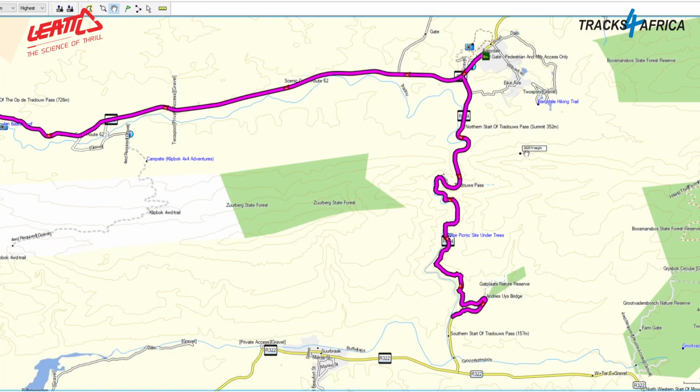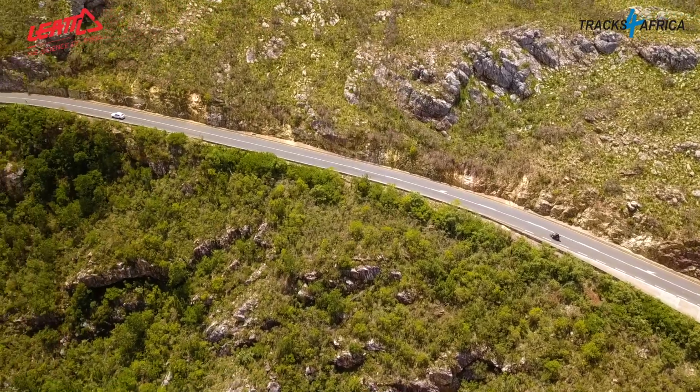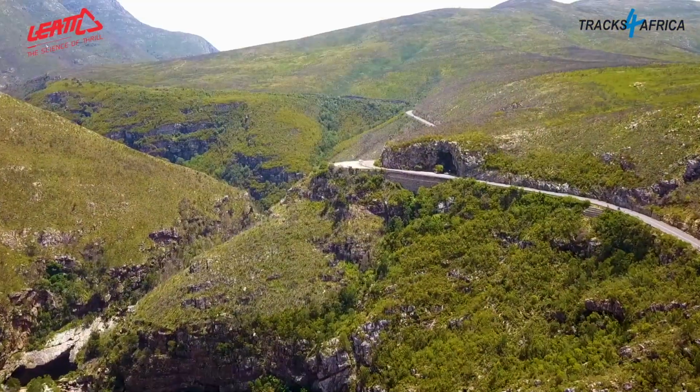Overnighting in Barrydale and being so close to one of the most fun passes to ride, we took a quick blast into the Tradouw Pass. For bikers, this is one of the most popular passes to ride when travelling to and from Barrydale.